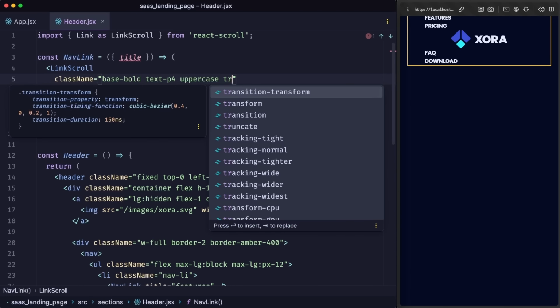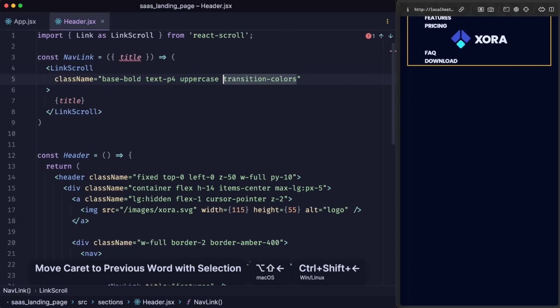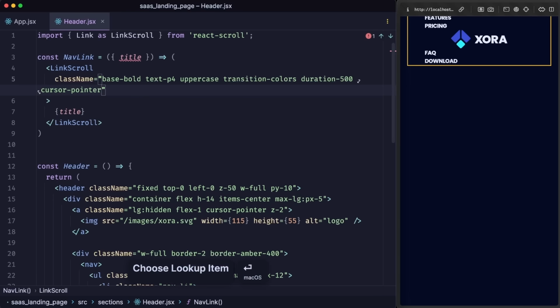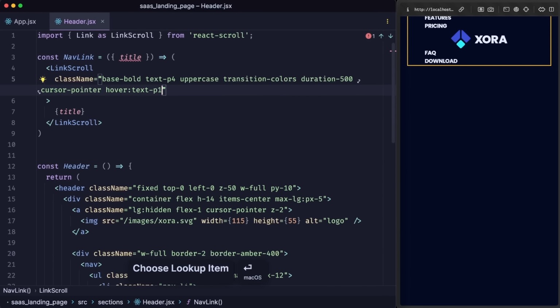And we'll transition the colors. So I can say transition colors. Whenever you add a transition property, you also need to add a duration for that transition. And in this case, I'll make it 500 milliseconds. Then I'll give it a cursor pointer to make sure that people know they can click them. And then I'll give it an effect. In this case, a hover effect where I'll change the color to text P1, primary 1. And this transition colors and duration will apply when the color of the text changes.